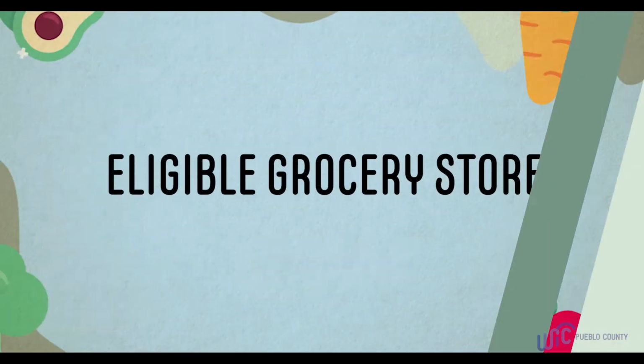So your food benefits become available on the first day of the month, and then they expire at midnight on the last day of the month. Your food benefits do not roll over to the next month.